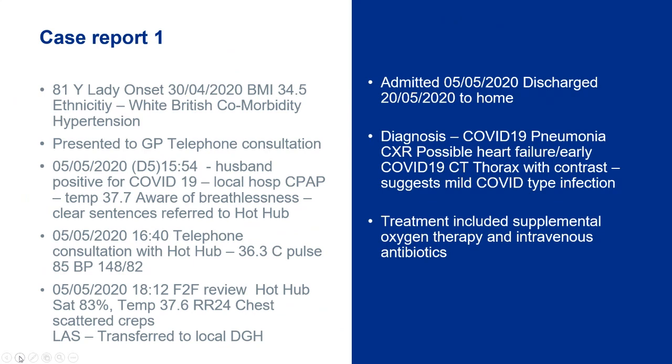So just a reflection on a couple of cases. And the first case is regarding a lady very early on who was diagnosed, who presented to a GP. And the GP felt it would be of value for her to be seen within the hot hub site. Within Hillingdon, we use EMIS, and we have the ability to do what we call cross-organisational booking. So the GP can do a telephone consultation and then book them into the hot hub appointment. Interestingly enough, when she presented at the hot hub, her saturations had deteriorated by the time she walked from the car to the hot hub consultation room. On reflection, you could say that's O2 following exertion. But these are all findings we were finding, and then she was sent to the local hospital.